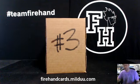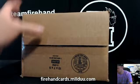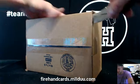All right, guys, there you go. Case break number 3. Super break, primary players, multi-sport. Case number 3. Good luck.